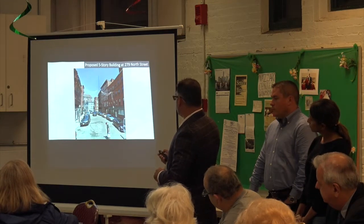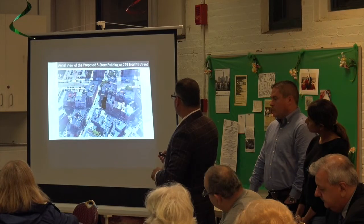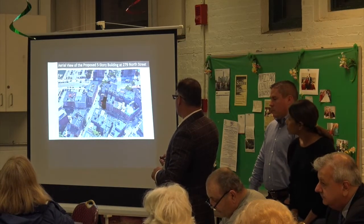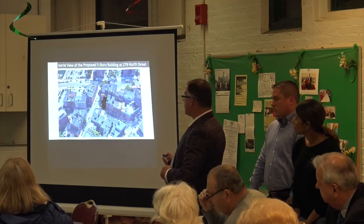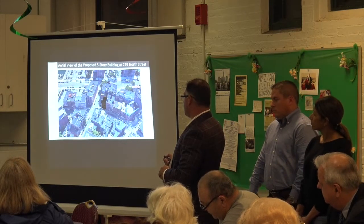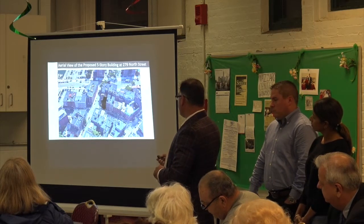This is just a view of the proposed building looking down at North Street. And another aerial view. As you can see, this is a photo rendition of how the building would look. We're going to 47 feet 10 inches in height, so we're still shorter than 277 North Street, which is about 55 feet in height. So we're going to 47-10.